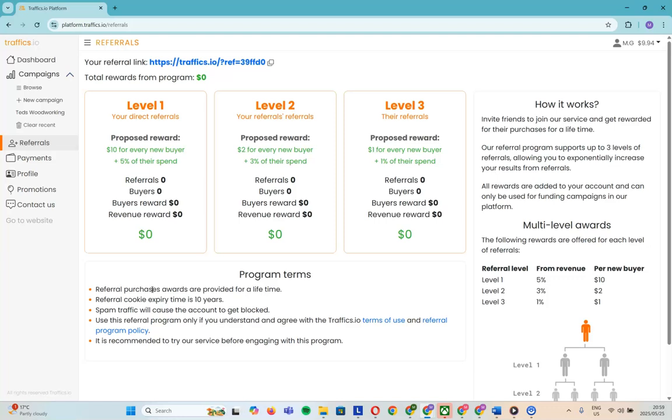This is a really cool platform, guys. People are getting into it now. It is growing, and it's a really cool way to drive more traffic to your offer.